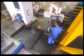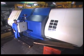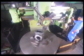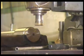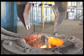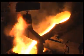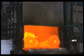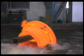The advanced computerized numerically controlled CNC horizontal machining centers, horizontal borer, horizontal lathe, vertical lathe, etc. receives the forged or cast metal parts, which are then cut, milled, drilled, tapped, bored, and threaded to exact pre-programmed specifications.